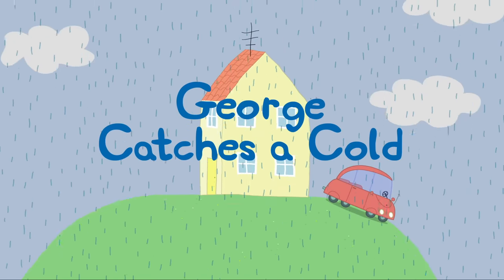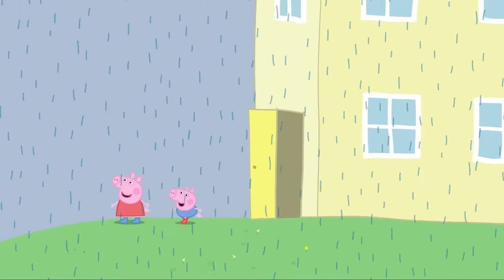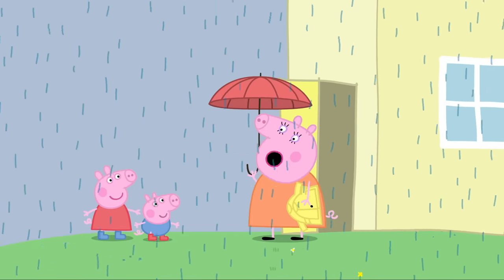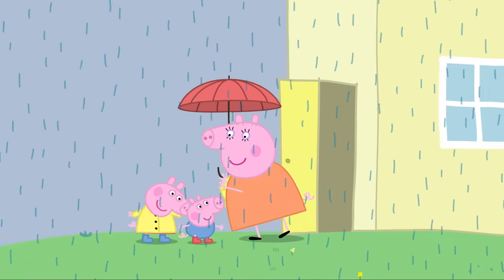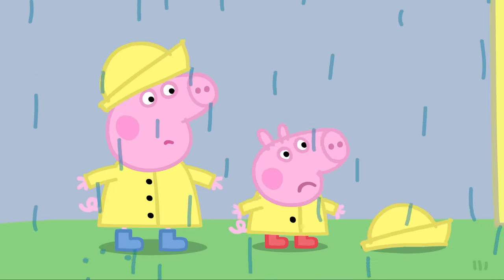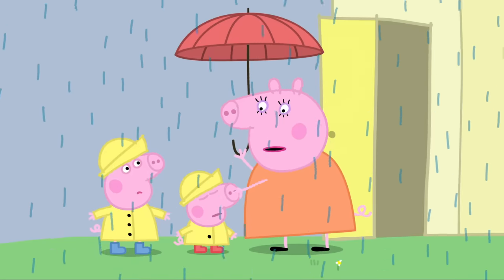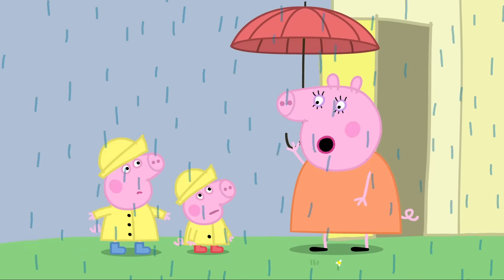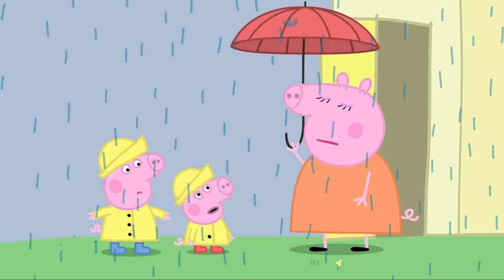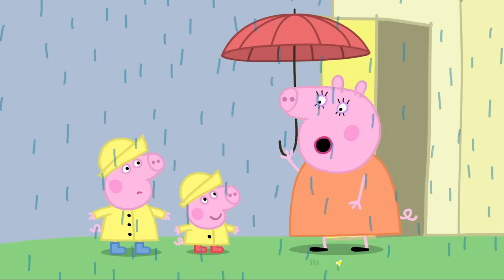George catches a cold. Today it is raining a little bit. Peppa, George, put your rain clothes on. When it rains, Peppa and George must wear their rain clothes. Yuck! George does not like wearing his rain hat. George, you must keep your hat on. Why? Because you must keep dry. Why? Because you might catch a cold. Why? George, do you want to play in the garden? Then keep your hat on.